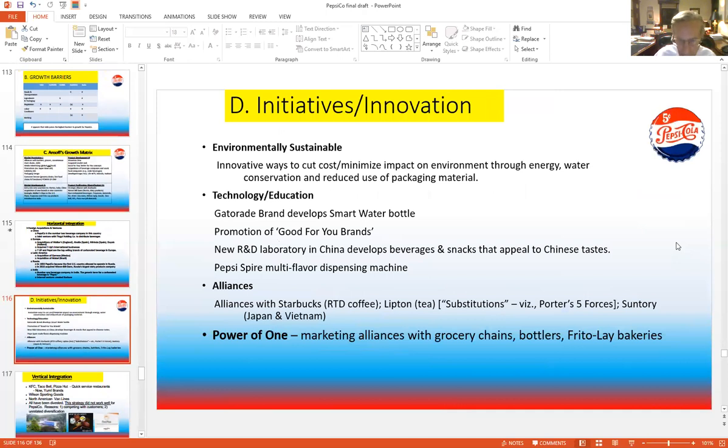The other thing that PepsiCo has done is implement the strategy pretty well. They do it through heavy use of technology. They emphasize sustainability and alliances, essentially, if you can't beat them, join them. And so coffee is a substitute for carbonated beverages. So be the substitute. Let's make ready-to-drink coffee with Starbucks and sell it as a cooled beverage. Lipton tea is sold more heavily outside the United States, but it's bottled by PepsiCo bottlers. So these are substitutions.